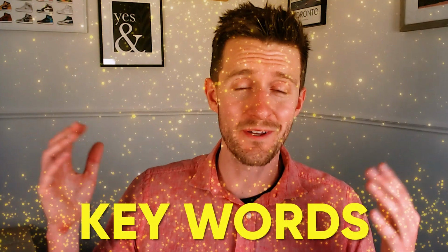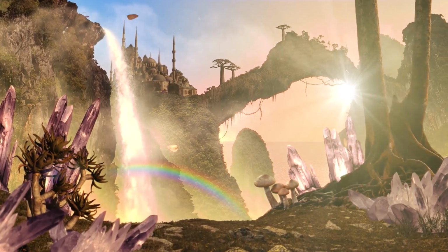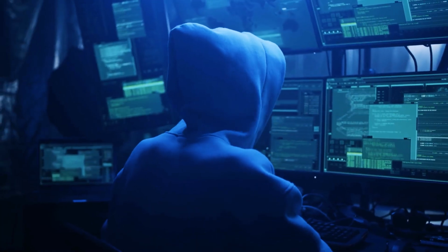So, where do we find these magical keywords? Do we need to storm an enchanted castle or hack the employer's mainframe? We do not. In fact, my friends, these keywords are hidden in plain sight. They're published publicly in the job posting for the position that you're applying for. I'm going to show you how to break those down right now.